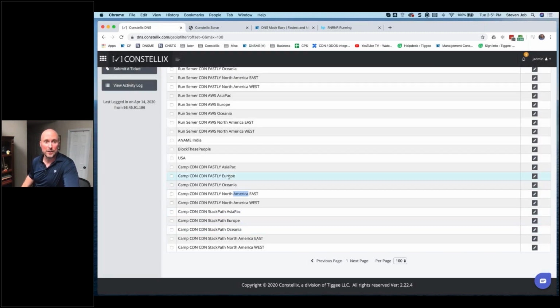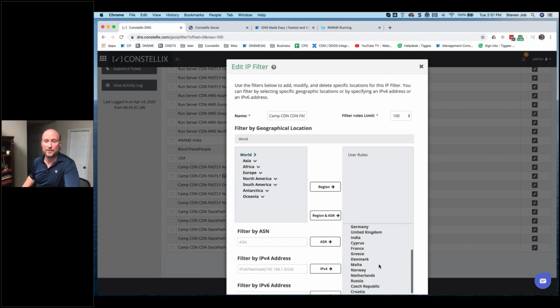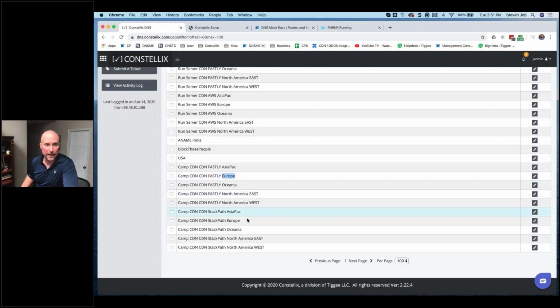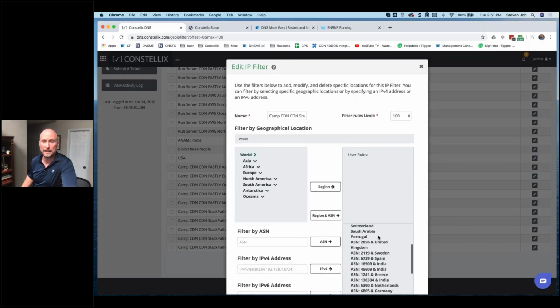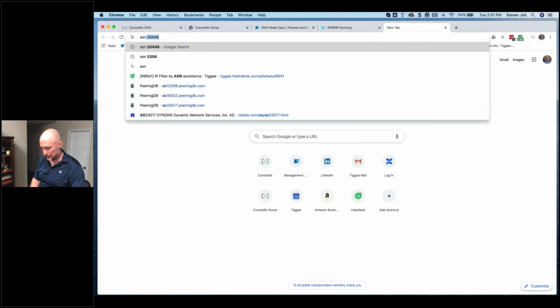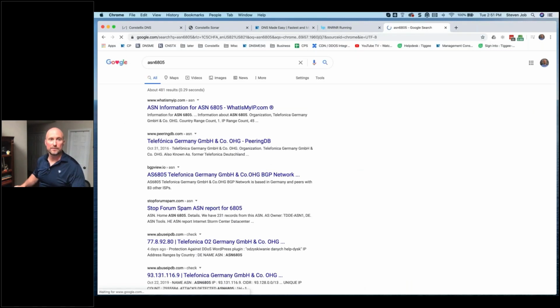And so if I was to go into Europe, for instance, I'm going to have a completely different IP filter list. You're going to see here Fastly has all these. And if I go to StackPath in Europe, I get all these countries. I get a lot more regional ones as well. In Germany, ASN 6805, and I apologize, I'm not sure, ASN 60 is Telefonica Germany. I don't know all my ASNs like some of the network engineers that work for us would.